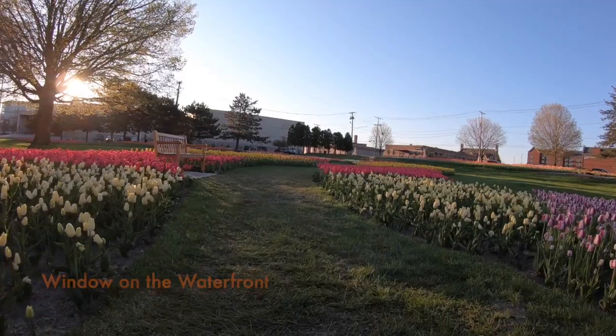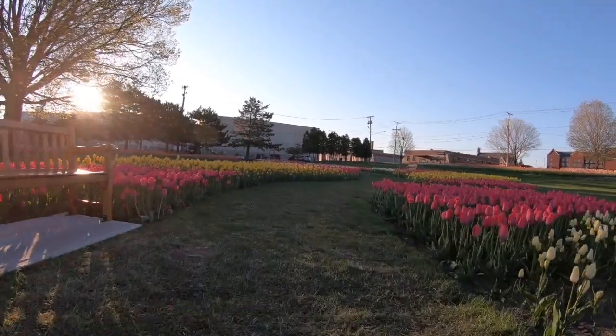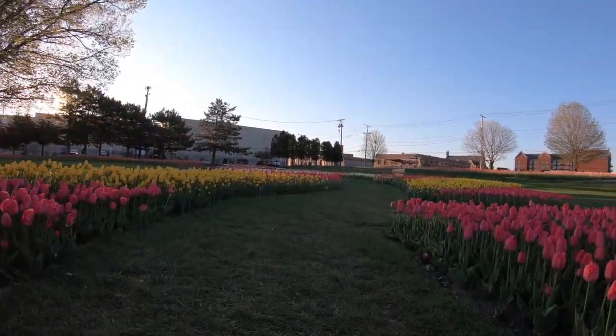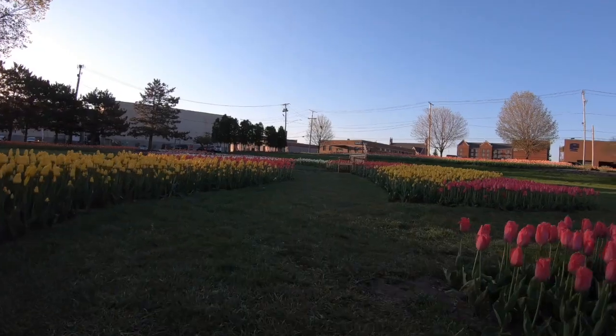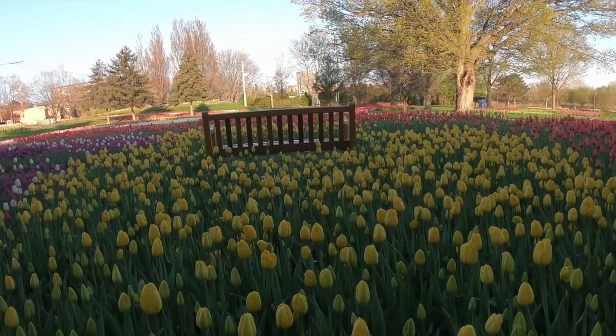Hi, I'm Nathan Box, the Mayor of Holland. We're standing in Window on the Waterfront Park, and this is one of the parks in Holland where we love to showcase tulips for Tulip Time. We've recently redesigned the park. It used to be all straight rows of tulips, and now we're doing more of a garden aspect.